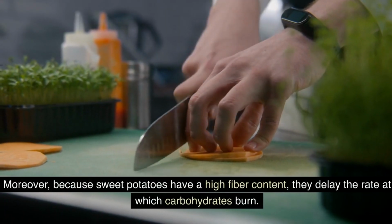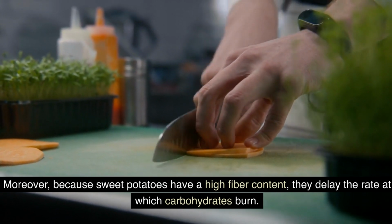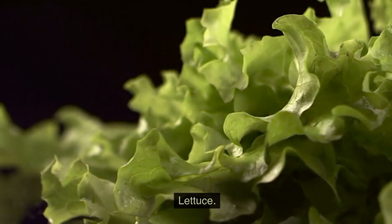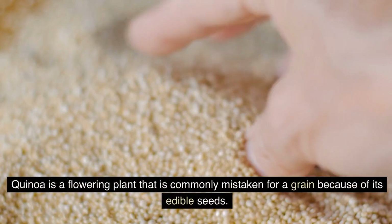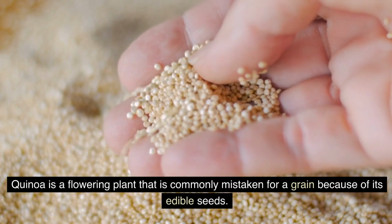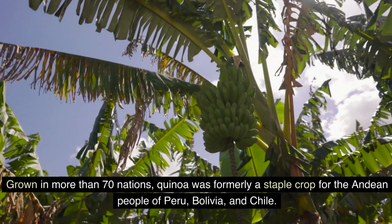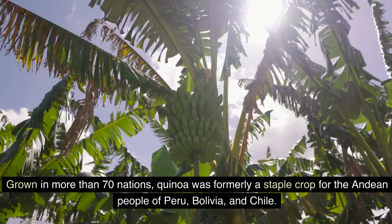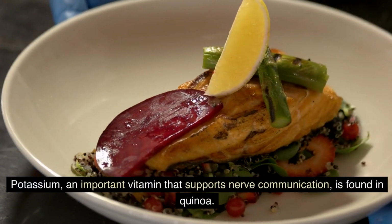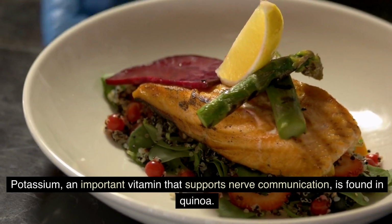Moreover, because sweet potatoes have a high fiber content, they delay the rate at which carbohydrates burn. This lowers blood sugar spikes. Lettuce. Quinoa is a flowering plant that is commonly mistaken for a grain because of its edible seeds. Grown in more than 70 nations, quinoa was formerly a staple crop for the Andean people of Peru, Bolivia, and Chile. Potassium, an important mineral that supports nerve communication, is found in quinoa.